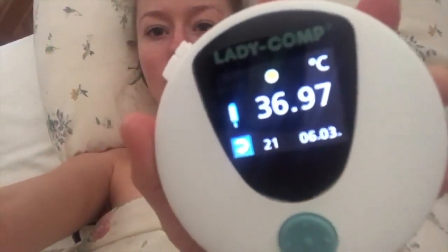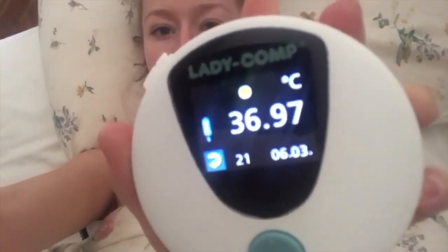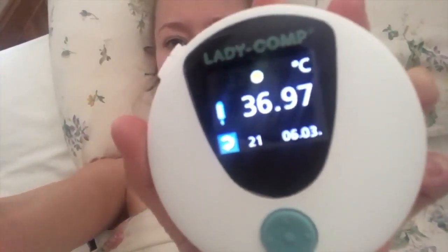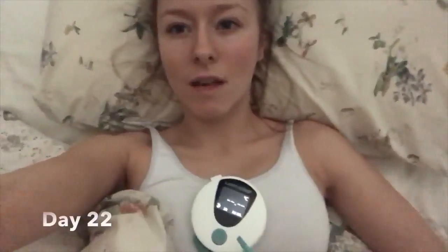Day 21, 36.97, and again it's a yellow light, so they say to still class a yellow light as fertile because it's in a learning phase. Day 22.